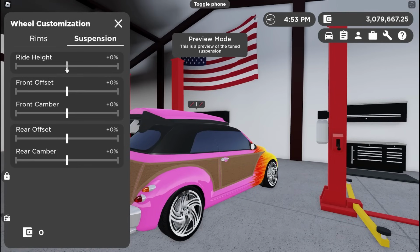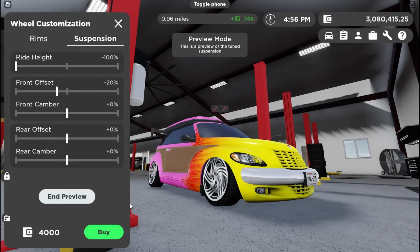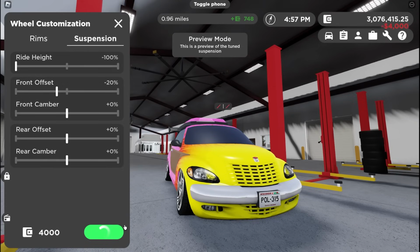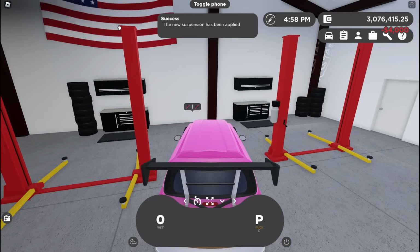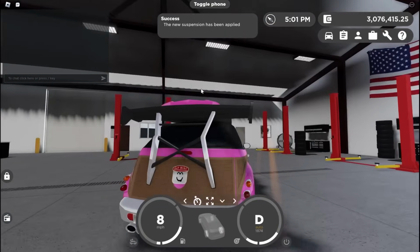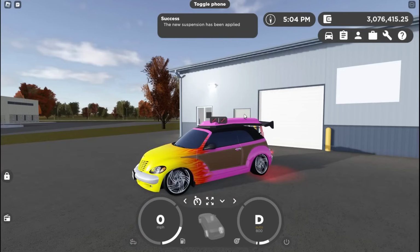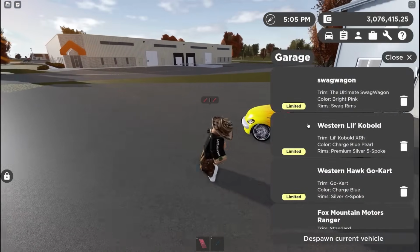All right, see how low this thing can get. Oh! Alright! Yeah, I can mess with that. This thing's already got a bunch of tilt on it. But how dare they leave it at monster truck ride height with all that tilt? Oh, this thing's actually pimped now. It actually looks crazy. Looks a lot better than it did. But there's the first car on the good old list.